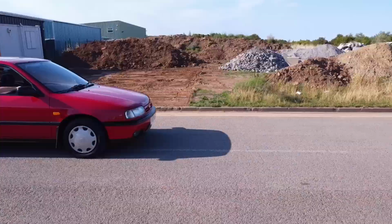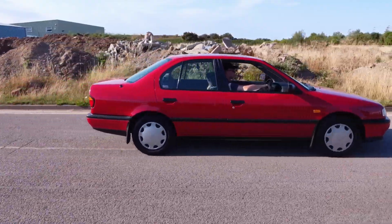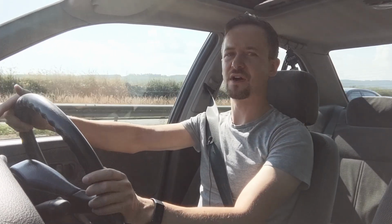In the 80s and 90s, Nissan were absolutely at their peak of designing reliable, well-built cars. Nowadays, Nissans are not quite so robust. The RAC recognised this car as being just utterly reliable, so I'm cruising along at 50 miles an hour now, and it's actually pretty quiet in here. Now I'm getting to sort of 60 miles an hour, quite a bit of wind noise, but it's still cruising along with just 2,500 RPM.